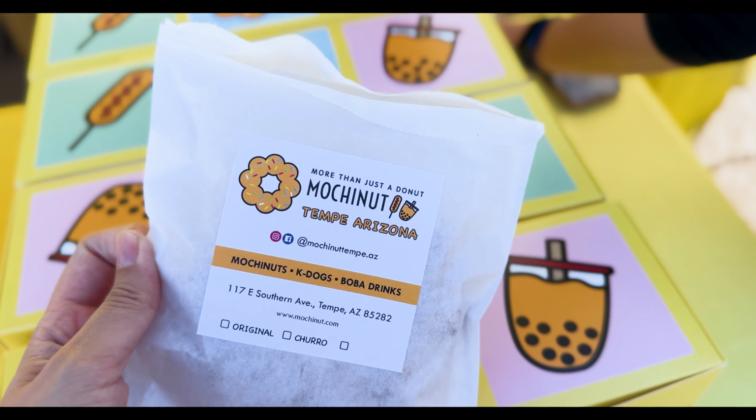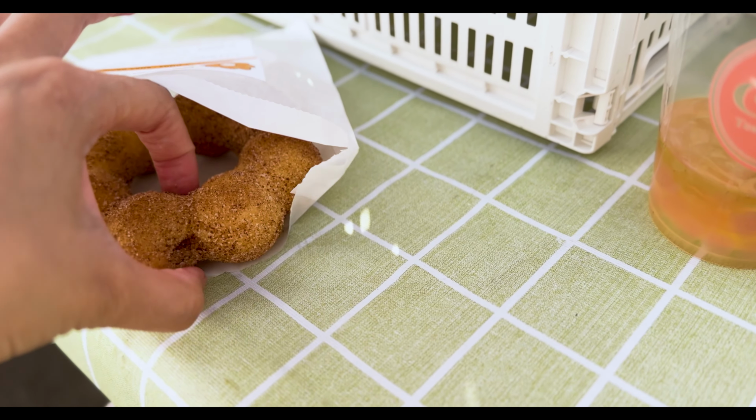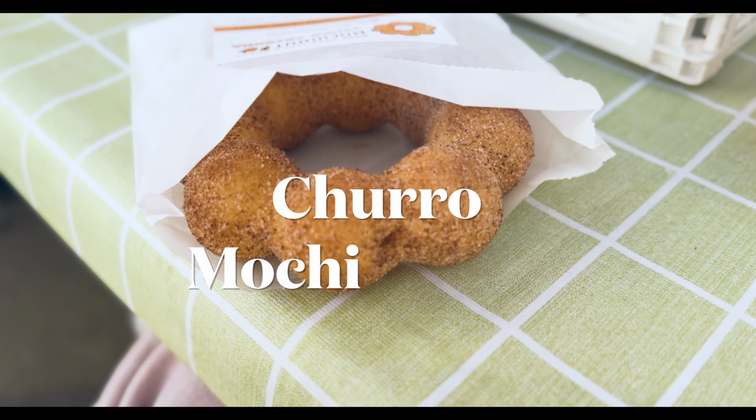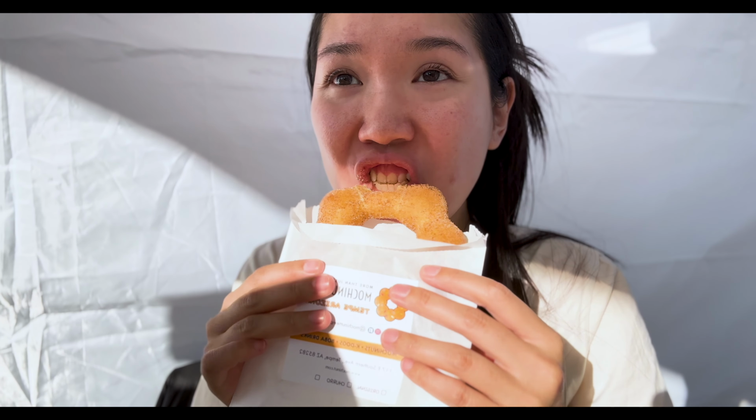Of course. First snacky snack of the night. This is a churro mochi donut. Mmm, it's so soft.